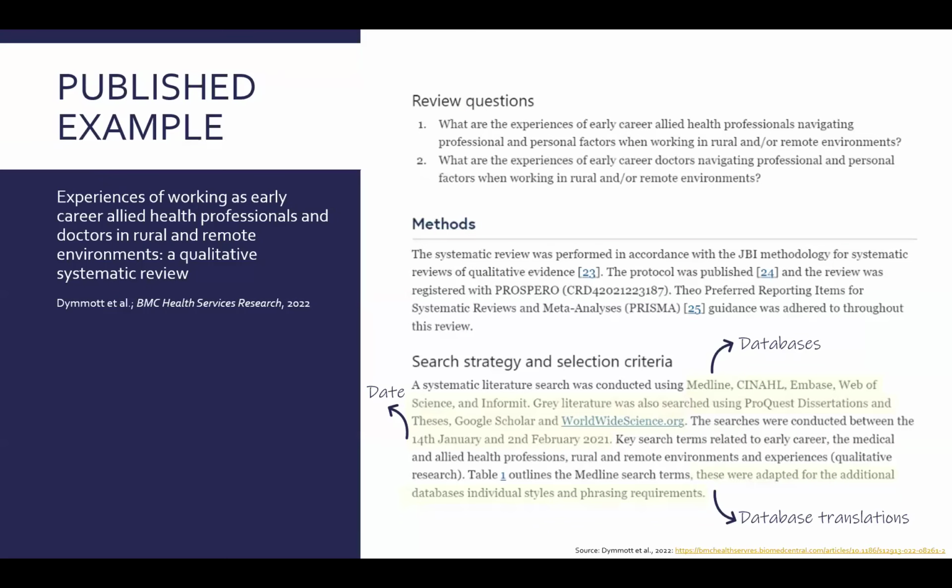Now, here's a published example that we were using before, and this is how you describe your search strategy in the paper. See, it has a date. So, for example, the systematic review was conducted using, and you have your databases there, and then the searches were conducted between, so you have the search dates, and the key search terms were related to early career allied health sciences. Now, Table 1 outlines the medical search terms. These were adapted for the additional databases' individual styles and phrasing requirements. So right there, you are documenting your translations.